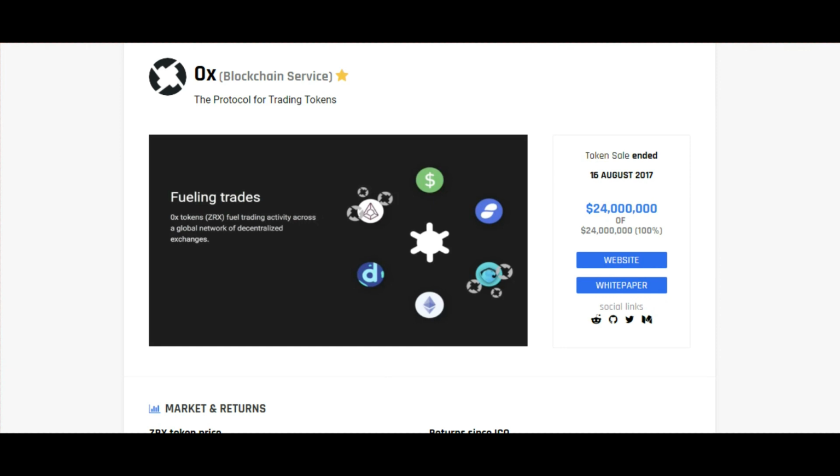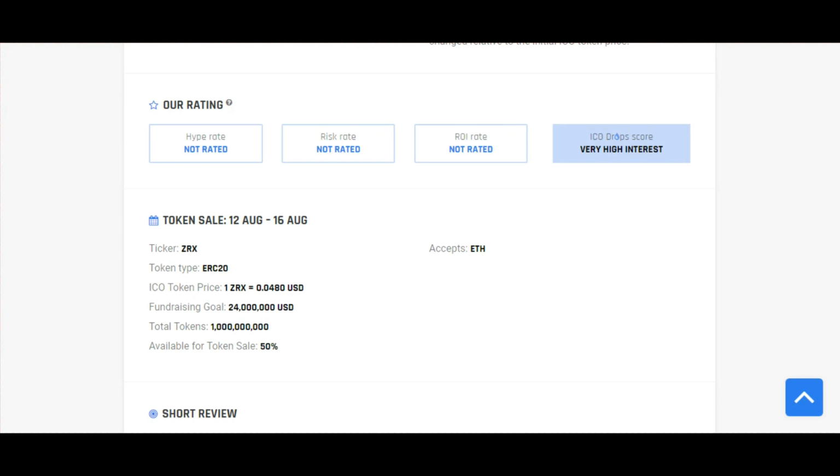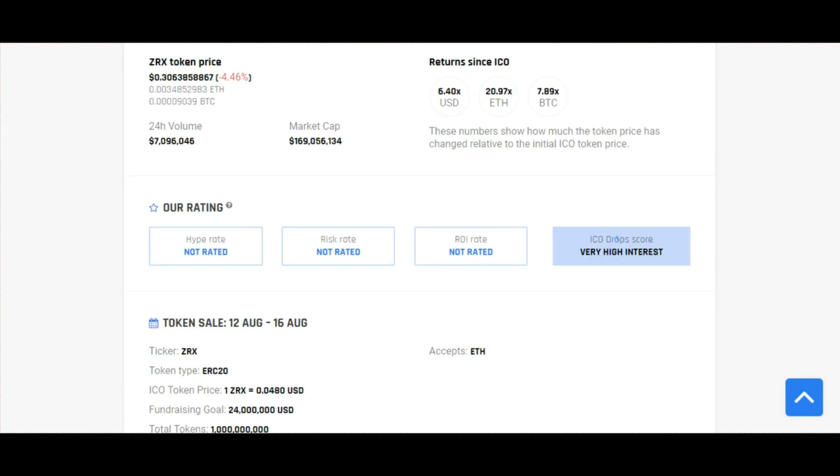The ZRX project started in October 2016 and it was started by Will Warren and Amir Bandeali. The ICO started on the 16th of August 2017 and it raised $24 million. In this ICO, we were able to buy 50% of the total supply of 1 billion tokens. So we were able to buy 500 million tokens and it actually took 24 hours and 10 minutes to raise the whole amount of $24 million. The ICO price of this token was on the level of 5 cents. And as you know, the all-time high of this project was around $2.50.